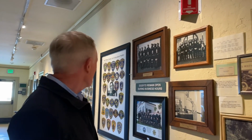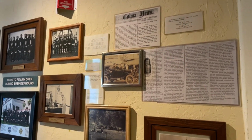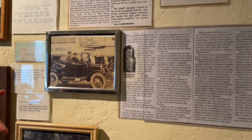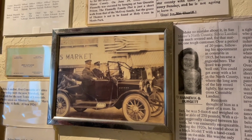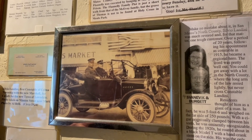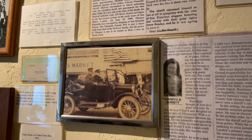Hi everybody, welcome to the police hallway, and we'll be going in a few minutes here to the fireman's room. Just like to show you a picture up here on the wall, starting out with the police memorabilia. This is a picture from 1924 showing our old constable, Silvio Landini. He's behind the wheel of the car there, and then next to him is the new marshal, Joe Cavalli.